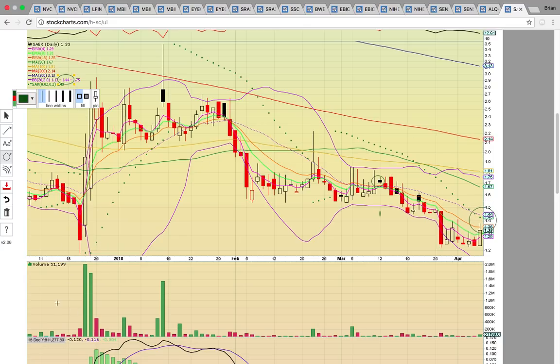As you could see back here in December, volume came in, it broke above the moving averages, and it had a nice run. So you never know. Keep an eye on it. We'll see if it can heat up.